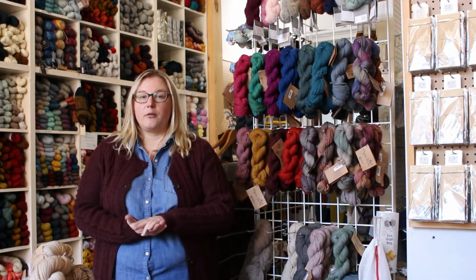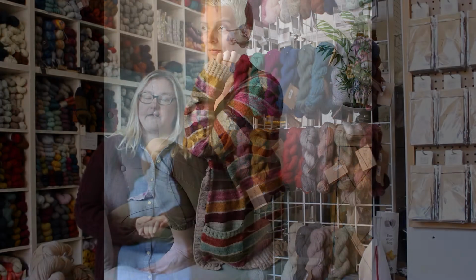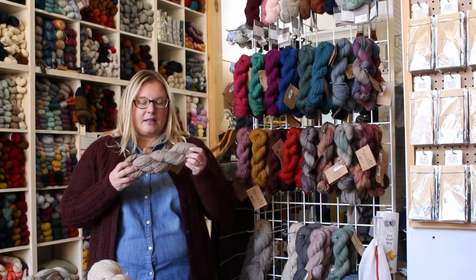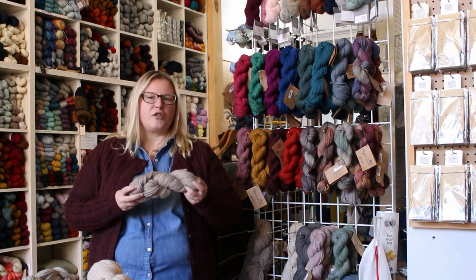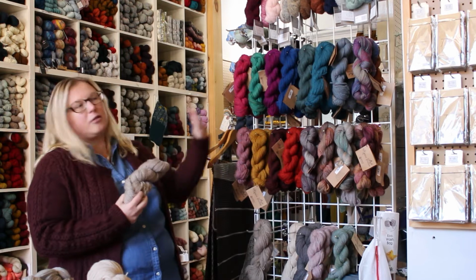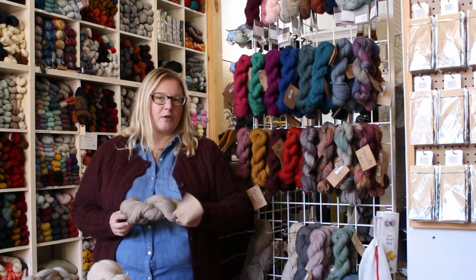And a really popular pattern right now in Alpaca Heather is Desperate Housewife by Melanie Burke. That takes the toast colorway, and then you get to pick, I think it's maybe 5 different colors to go with it. So you can take your pick of the palette here to create your own striped cardigan.